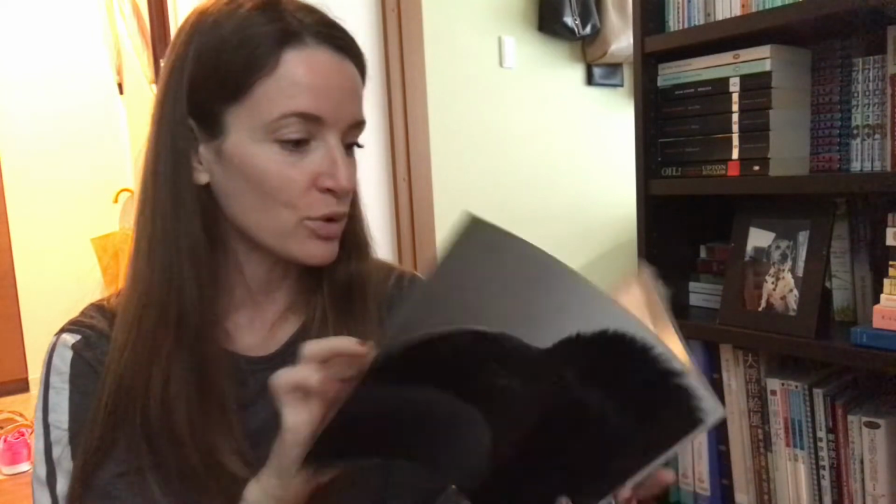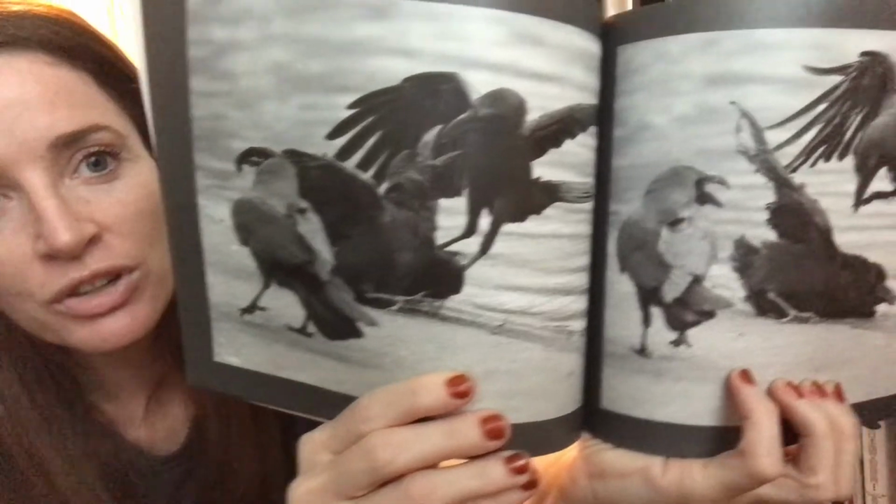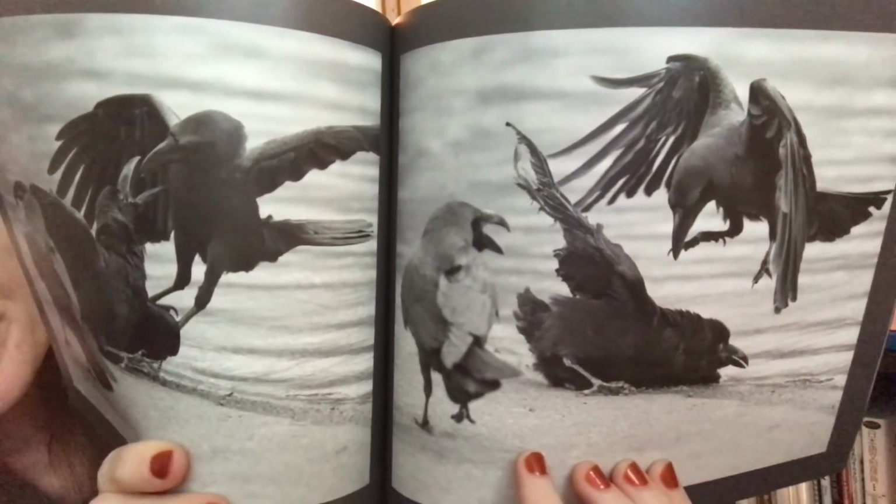And I think he just took some really beautiful photos, and I really wish he had done more. So here's crows fighting with each other, territorial dominance and all of that stuff. So really, really beautiful. Anyway, that's it.